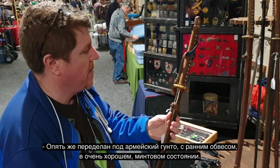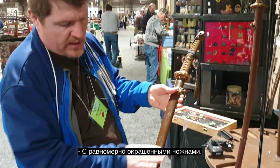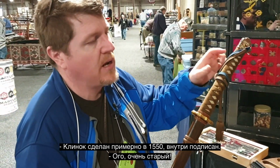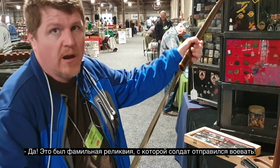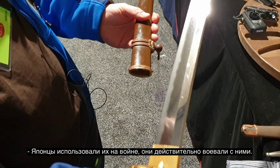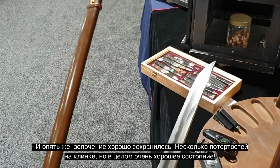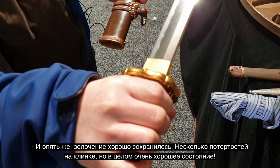It's again an army mount, but really minty gunto mounts, early style mounts with the smooth painted scabbard. This blade was made about 1550. It's signed. Quite old. So this was a family heirloom that the soldier brought with him to fight in war. And the Japanese actually used these swords. But again, the gilding is quite good on it. There's some scuffs on the blade, but overall the condition is pretty good.